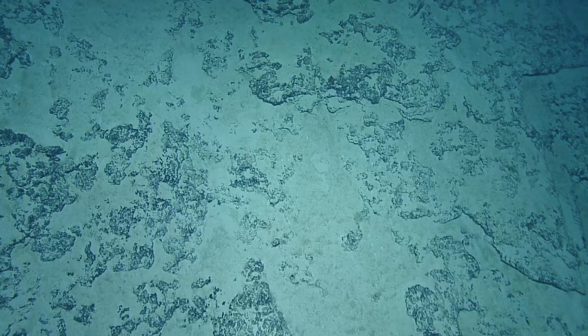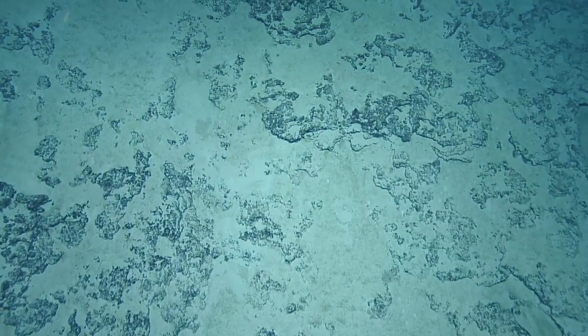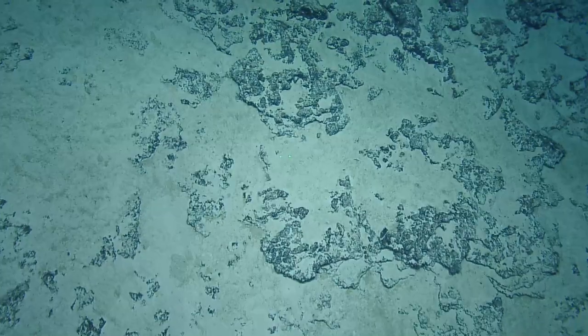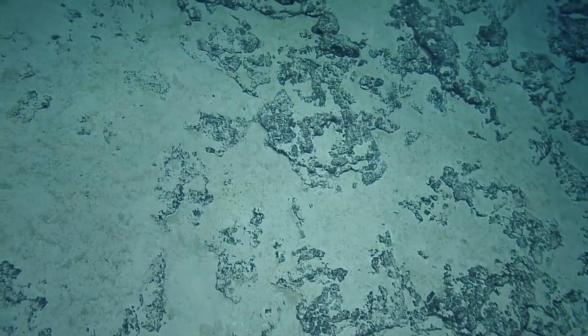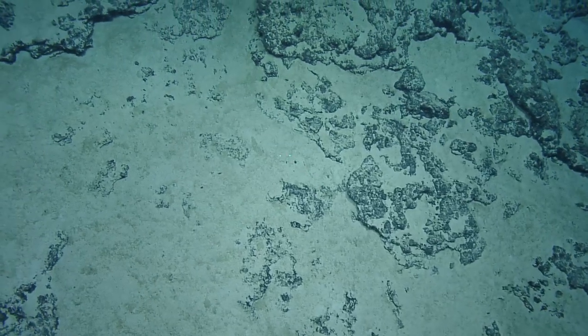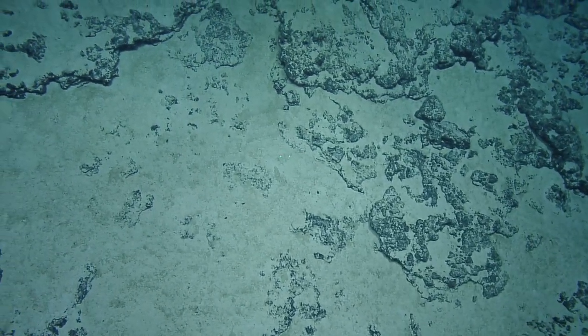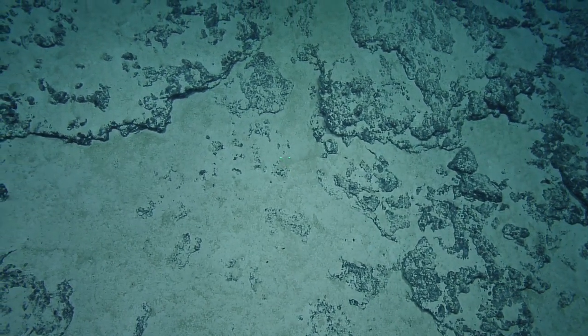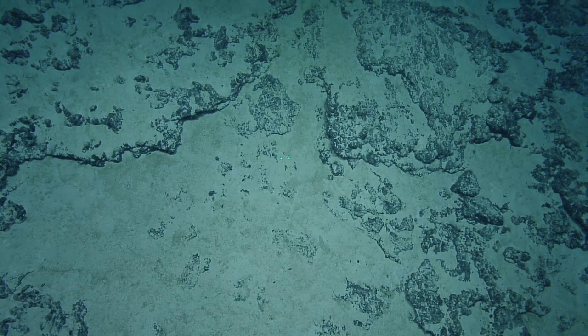I believe this will probably be a Coralie question. Is it possible that this is, or do we believe that this is from the same volcanic activity that created, or a possible leaky fault that created the other seamounts and guyots in this area? And I know it's hard just looking at one little picture.